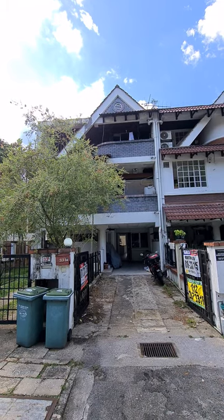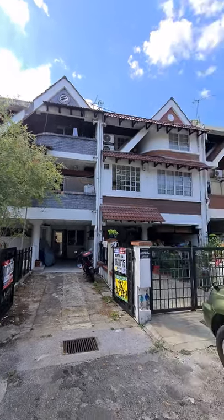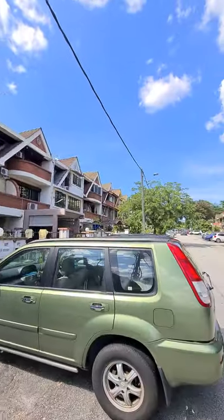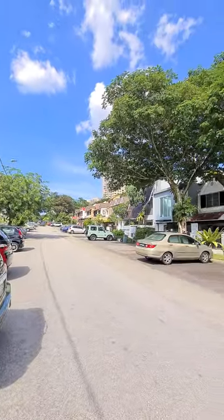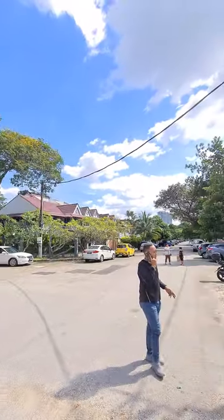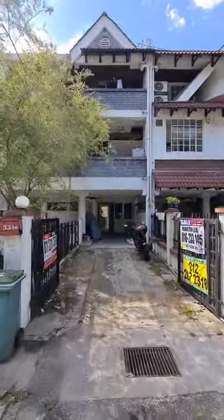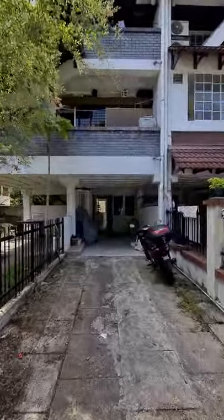Now looking at a lower unit townhouse for sale. This is in Sri Hartamas. Just a quick span of the neighborhood. There's a park just at the end of the road. This is an end lot. There's extra land at the back of the house.